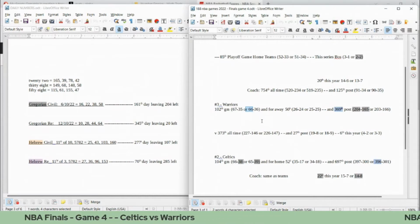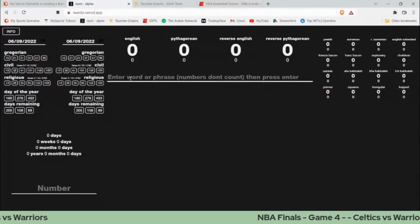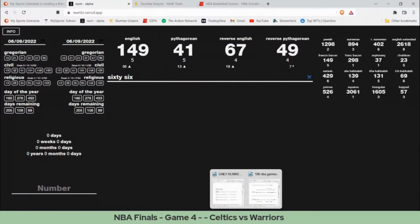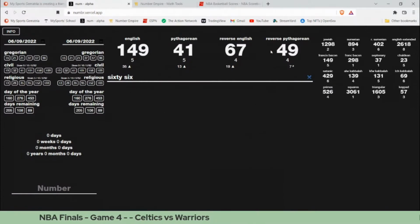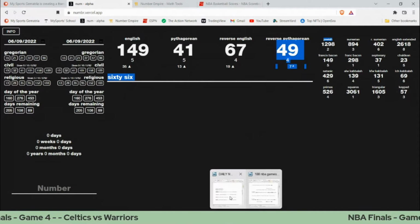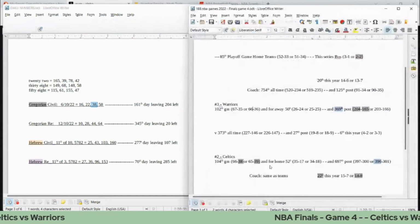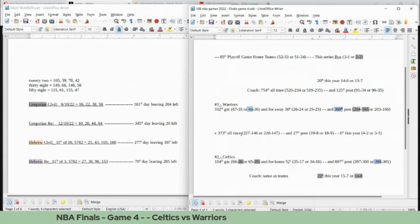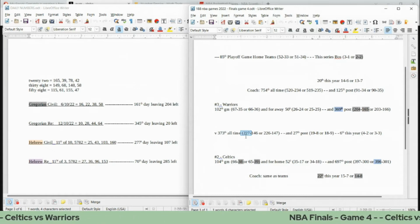The 66 in particular, nothing jumps out at me. The only thing that kind of jumps out is the 49. Celtics can get their 66th win for the season. Warriors would sit on 66 wins for the season. And then Celtics would get their 227th all-time head-to-head win against Warriors with the win to go with.